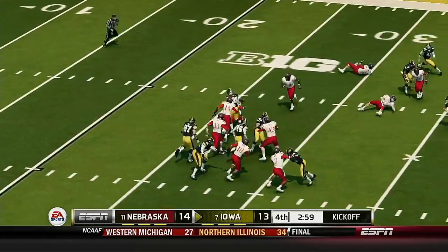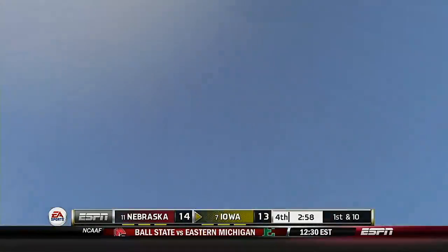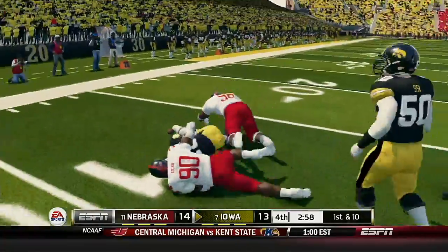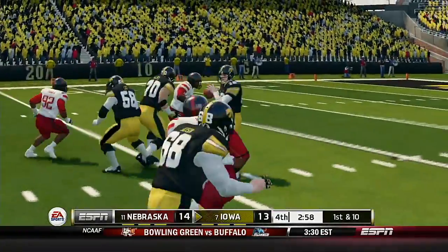Lee takes it at the 4. He's tackled at the 27-yard line. Well, I can say this much, Kirk, at least it's tight in the fourth quarter. Well, it is a close game, and neither team's been able to get anything going, whether it's running the football or throwing, and look up at the scoreboard, and at least, as you said, Brad, it's a close game. Who can make a play late to win it?